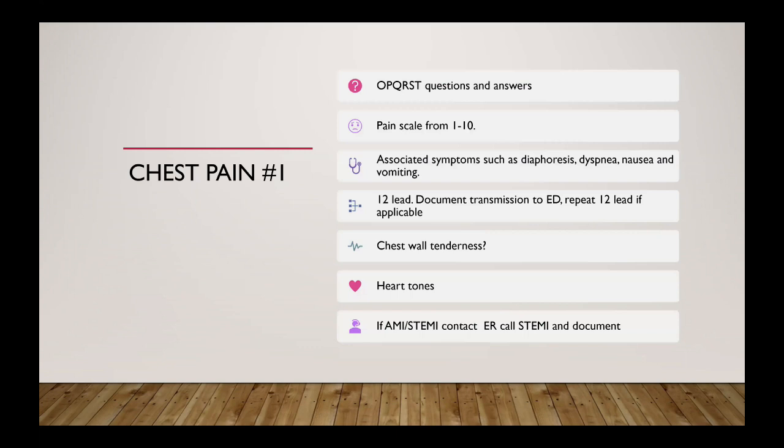Chest pain. So we're going to ask those OPQRST questions. We're going to get that pain scale from 1 to 10. And we're also going to ask about associated symptoms such as diaphoresis, shortness of breath, nausea, and vomiting. A 12 lead, documentation, transmission to the emergency department. Repeat the 12 lead if applicable.